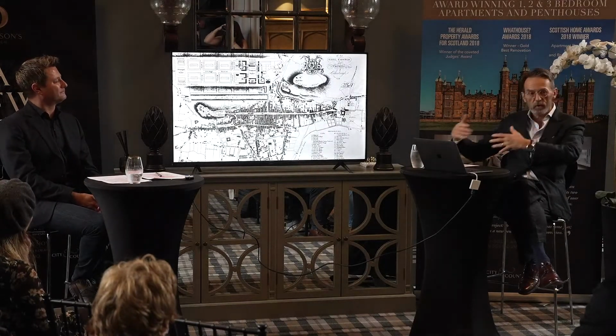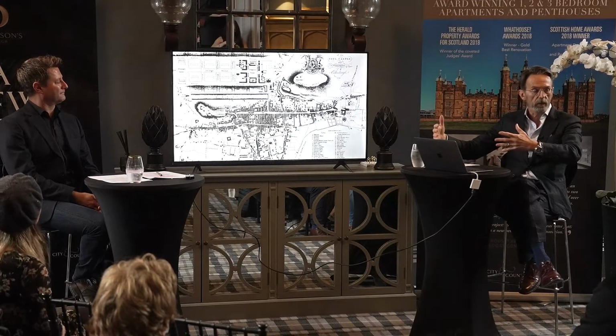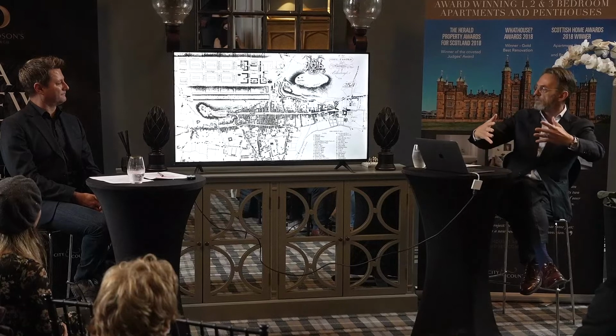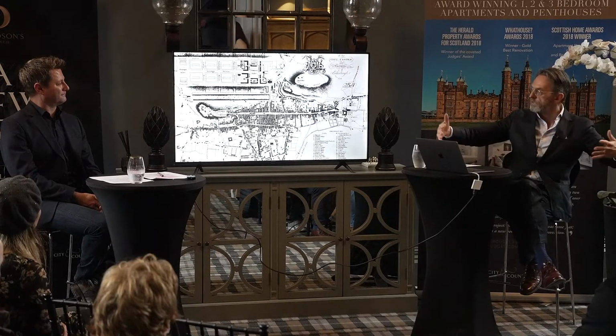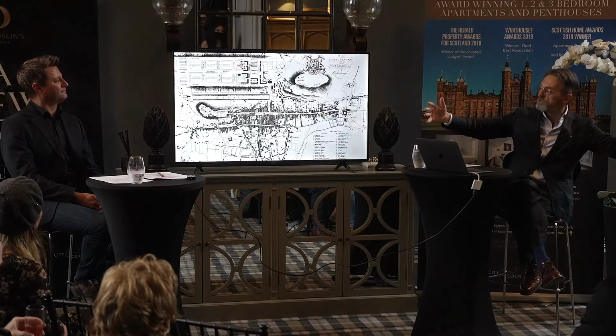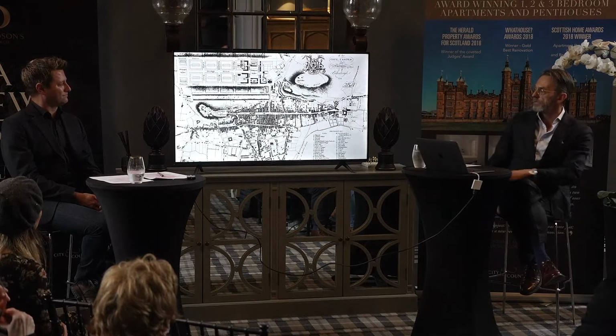So as you emerge from the old entrance to Waverley Station, which is now closed, but traditionally you would emerge from Waverley Station, you would see the Great Arena of Princes Street Gardens, which used to be the Nor Loch, and then with the Old Town to your left and the New Town to your right. So that's the essence of it.